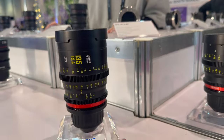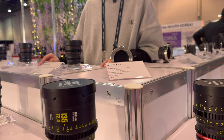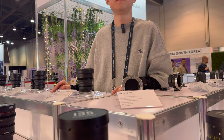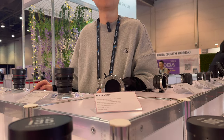Yeah. I just got your Meike filter. EF to Sony E-mount. With the ND. Yes. I just got it in the mail. I haven't been home. When I get home, I'm going to try it out and see how that works. You have it here? Yes, I do.